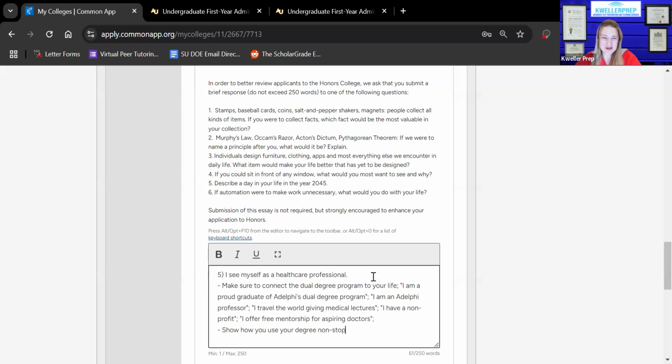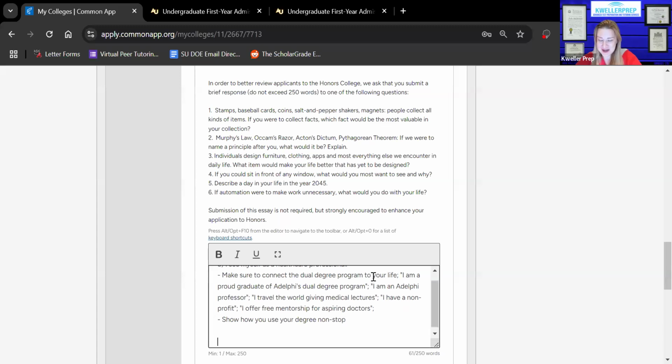Oh God, conditions I've never even heard of. What is this? Pythagorean theorem. If you name a principle after something, it has to connect. All of these questions absolutely have a right and wrong answer. And the right answer is connecting to you being in a dual degree pre-med, pre-health science program. Every single answer must connect to your end goal of getting into a pre-med program. Every single answer. Got it?